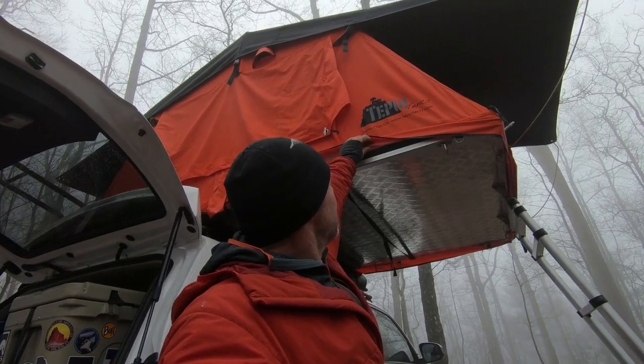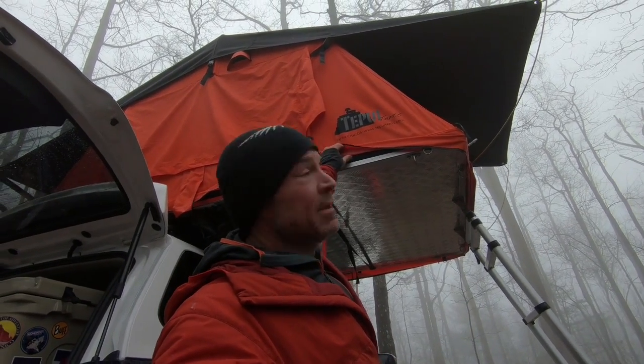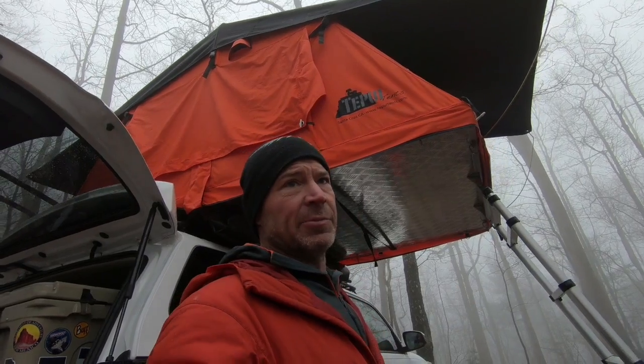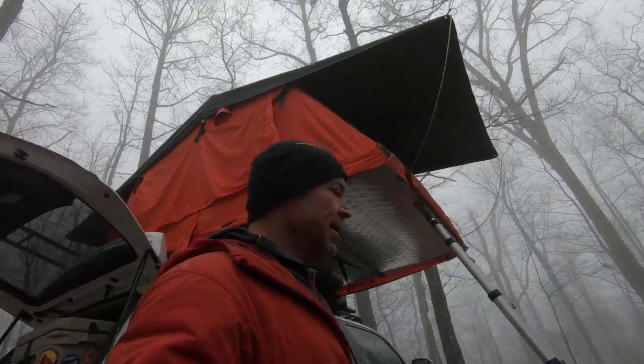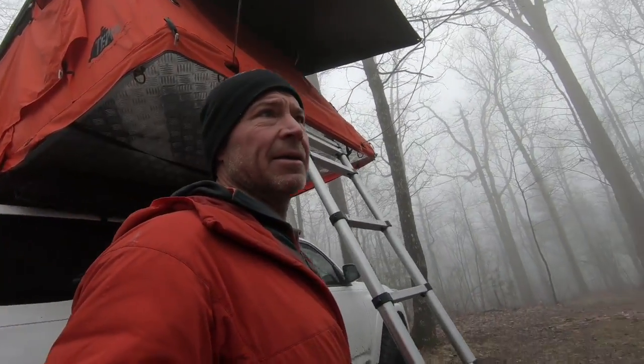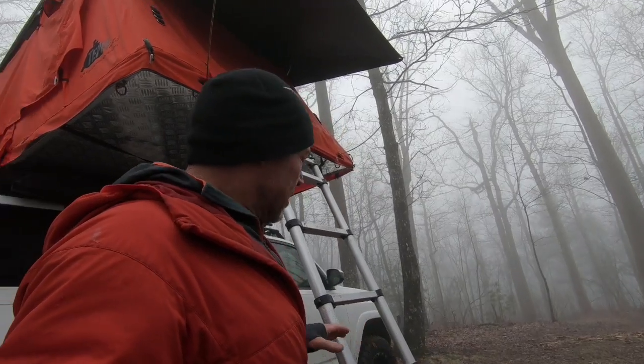You can replace the body of the tent, the zipper there, so if something happens, you can replace it. But we've had it in all kinds of weather conditions, high wind being the big indicator, and everything's still good. The ladder, something I like about this ladder.